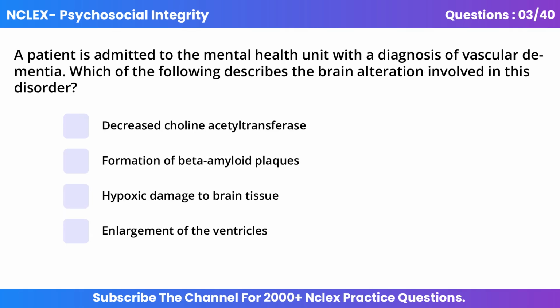Question 3. A patient is admitted to the mental health unit with a diagnosis of vascular dementia. Which of the following describes the brain alteration involved in this disorder? C. Hypoxic damage to brain tissue.